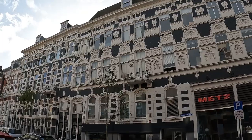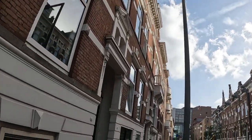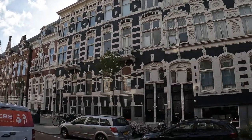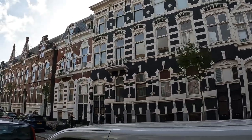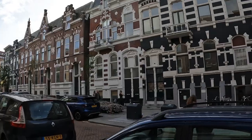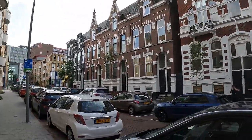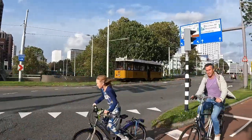Just been walking down through parts of Rotterdam. Some of it looked a bit dodgy. This part seems okay. A little bit old. Somebody over there fixing a tyre on the bike. The old tramp.